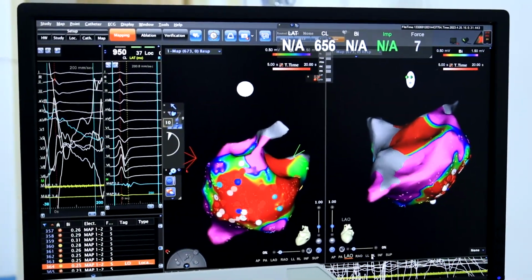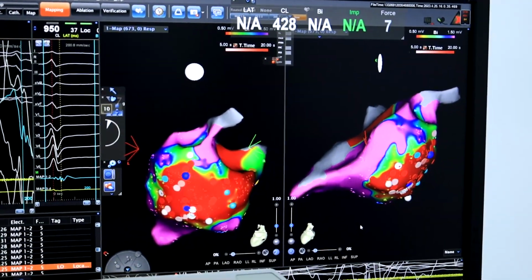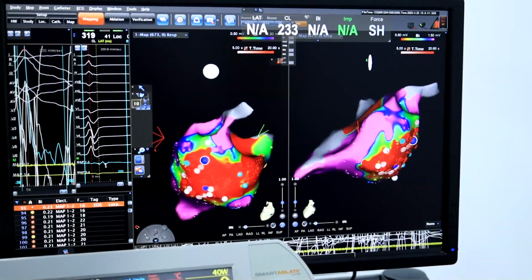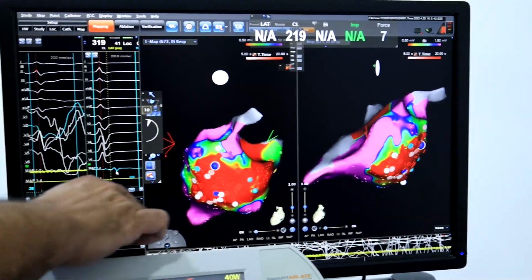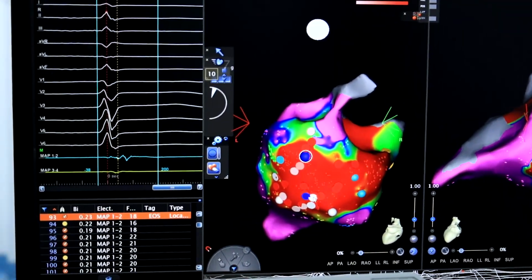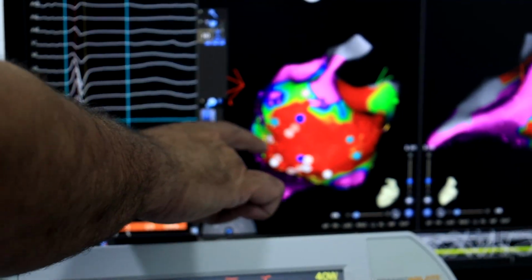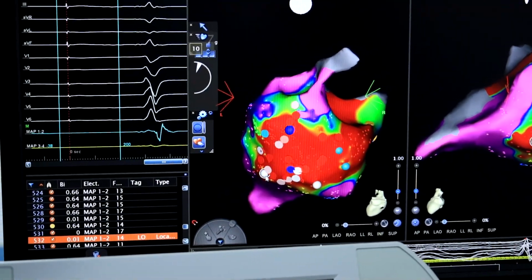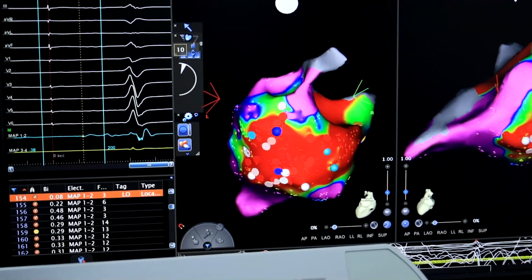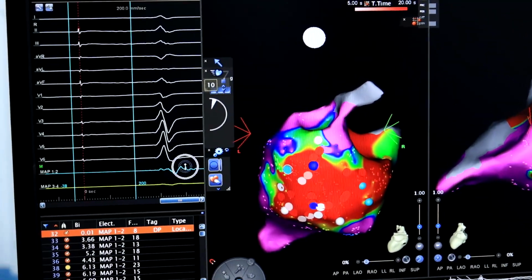In the border zone, and even inside the scar, we could see a late potential, as we can see here, a late potential. Also, this is clearly a post-systolic potential. Another one. You can take this one. Yes, it is a post-systolic delayed potential.